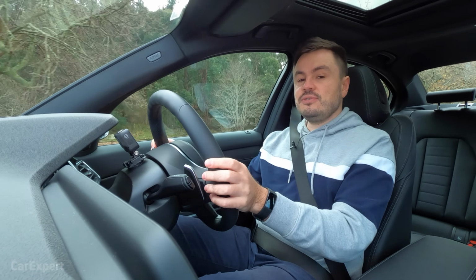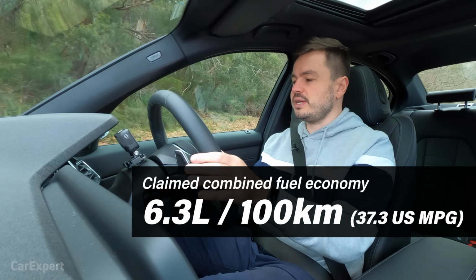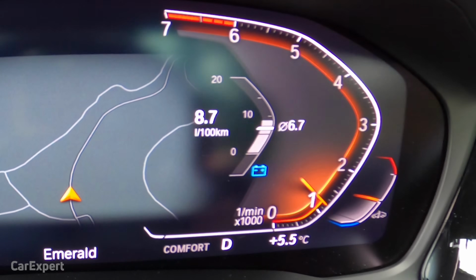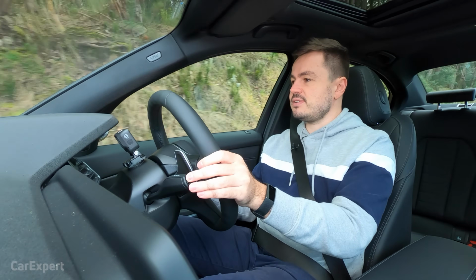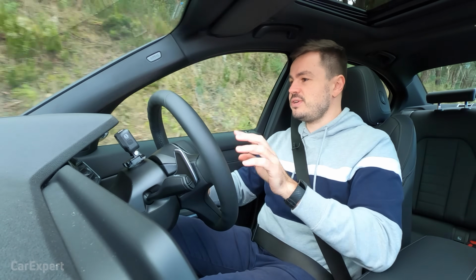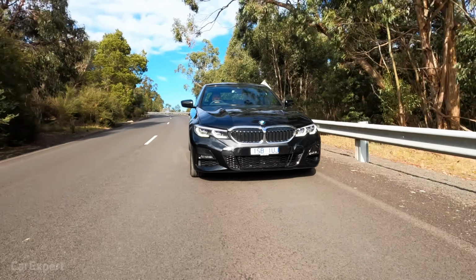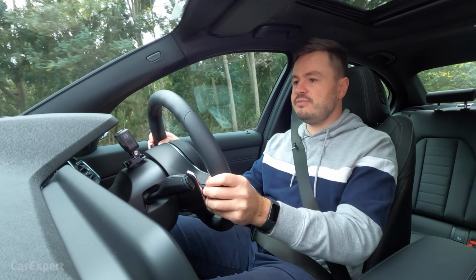On the fuel front, the official fuel consumption figure is 6.3 litres per 100 Ks. Quickly whip through our trip computer here. We are currently sitting on 6.7. So it's pretty much bang on, and that's with a mix of city and highway driving, so I'm really impressed with that. Keep in mind as well with the fuel economy that this car requires 95 RON premium unleaded petrol in Australia, so you will be paying slightly more every time you fill up at the pump.